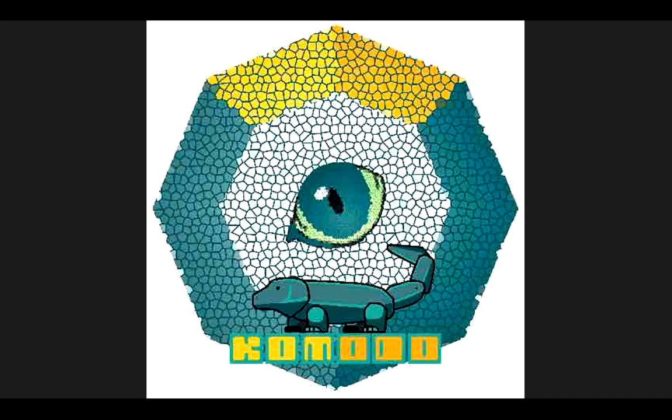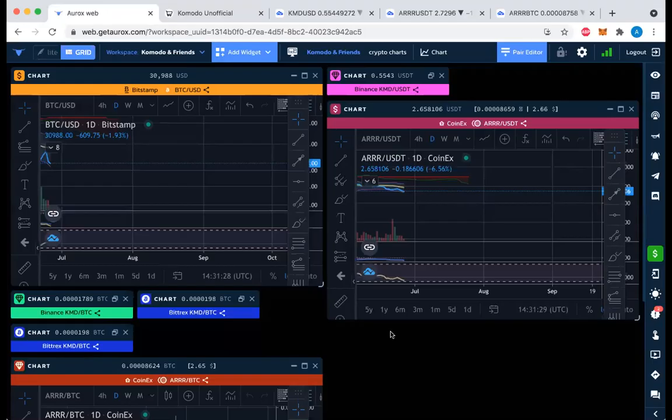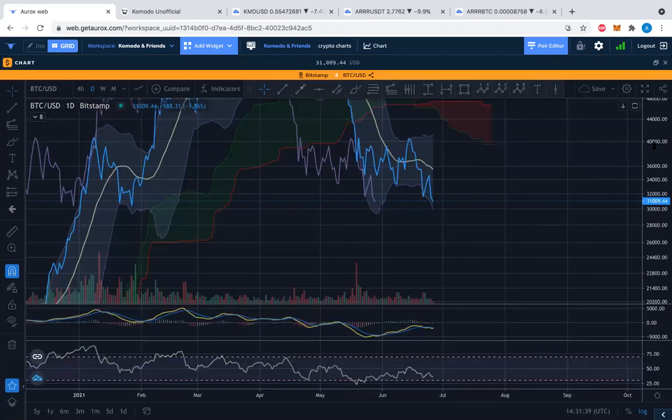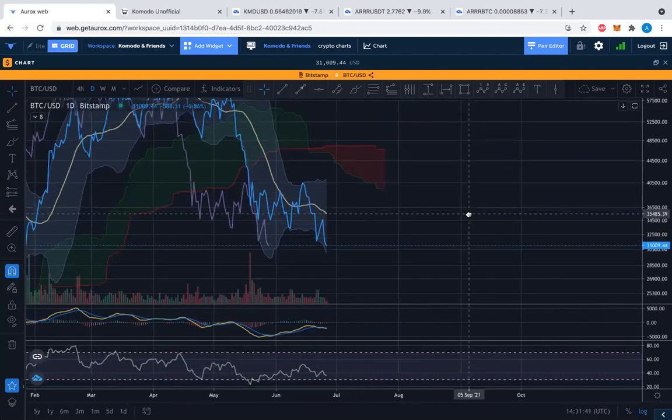I'm going to share the R price charts, but first let's take a look at a BTC USD price chart just to get an idea, because really there's a lot of unclarity right now. But the Bitcoin price chart might give us something to think about.